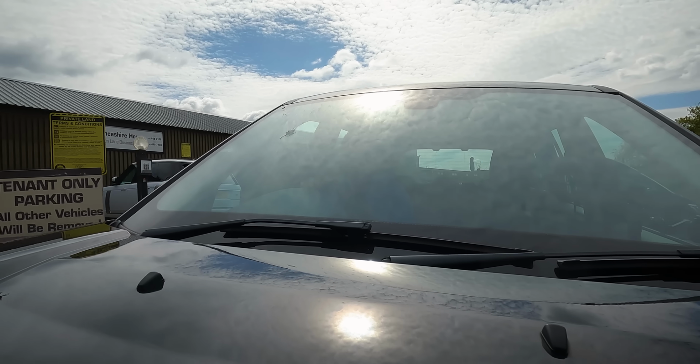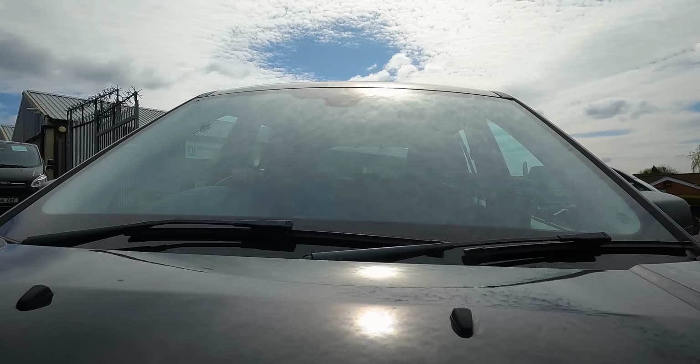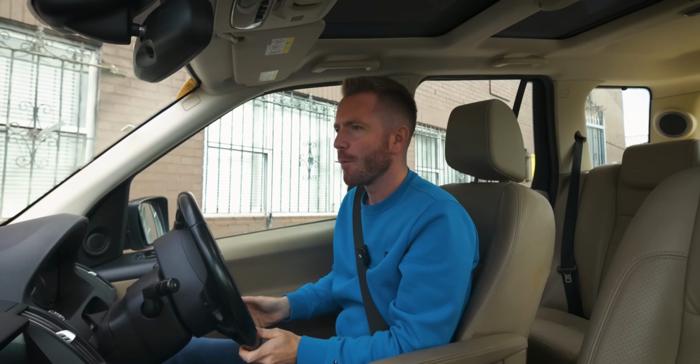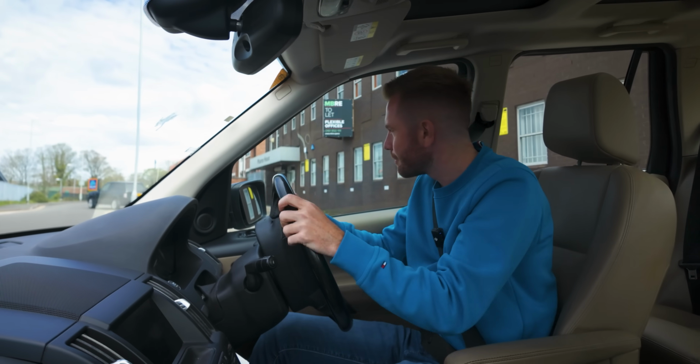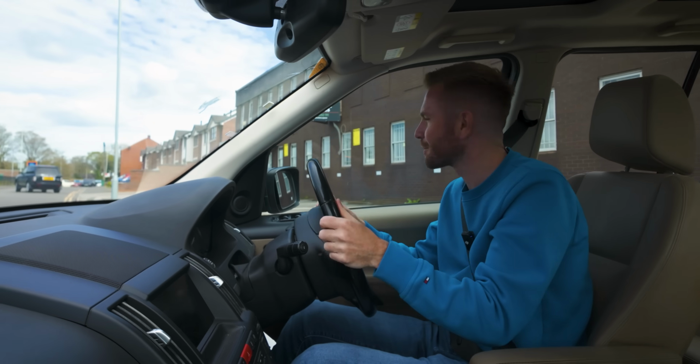There are a few little rattles as well, like it's got a loose heat shield or something. I mean, when you get moving, the steering's not too bad. It's when you come to a stop.